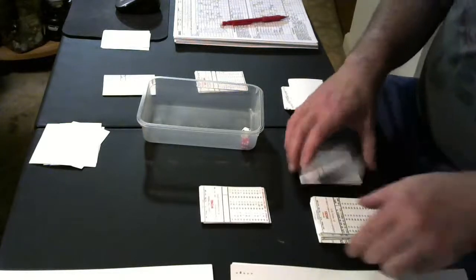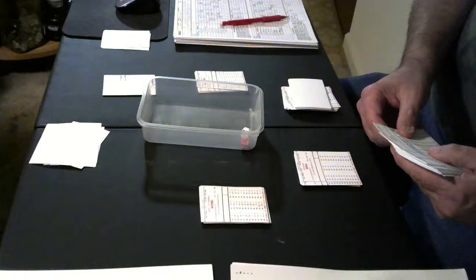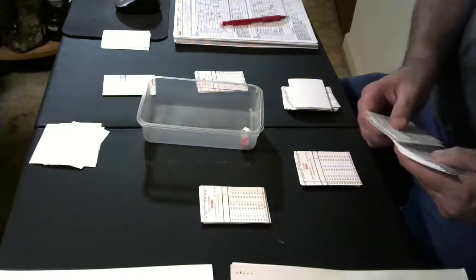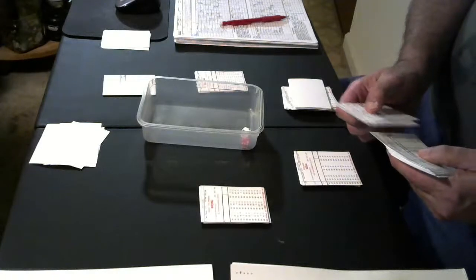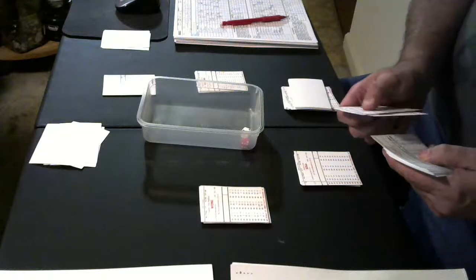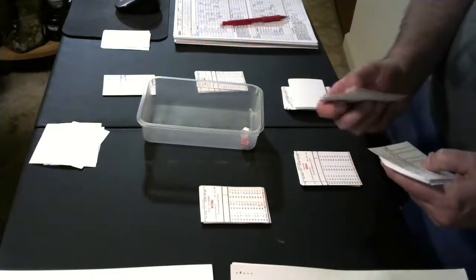Let's see. Who do we want brought in? Maybe Jordan Hicks. He's got 6 saves. Jordan Hicks looks like maybe the man. I don't know. What do you think, guys? What do you think?